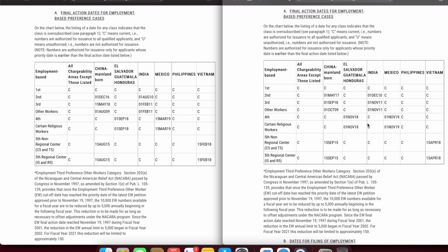The final action dates are current. What that means is anybody filing in EB1 category can immediately file for I-485, which means I-140, I-485 and EAD can be concurrently applied to get a green card. For EB2 category, all chargeability still remains current.